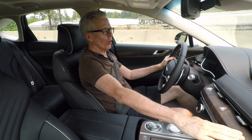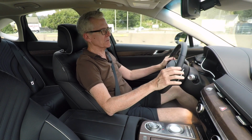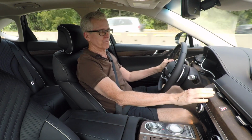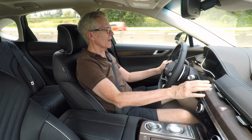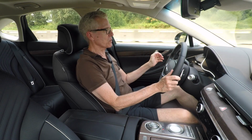This open-pore wood trim, which is available in more than one color depending on the scheme you choose, is an excellent interpretation of the current trend in wood trim in cars. It's no longer glossy. Even Rolls-Royce is doing open-pore wood, and this just looks excellent across here with the dash and then along the door trim as well.